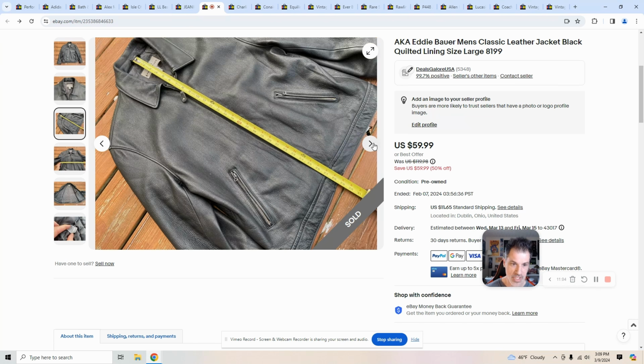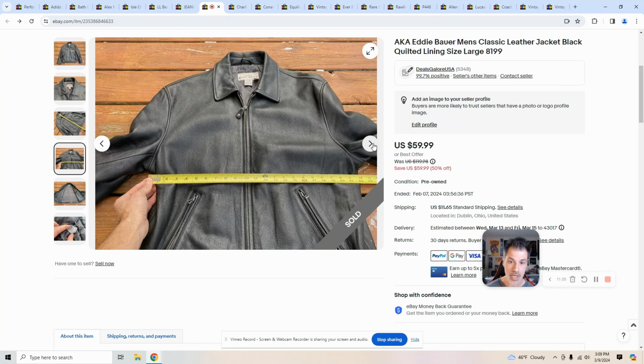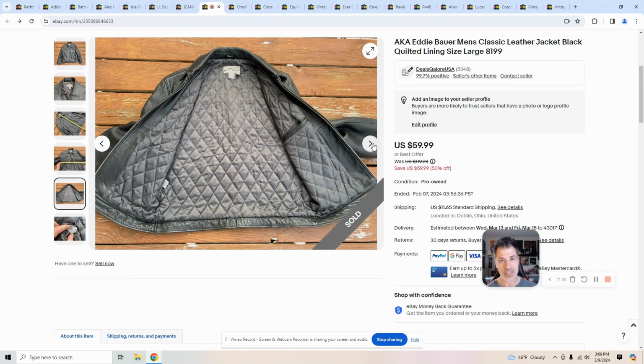A good size, a size large, a nice quilted interior, and give it the smell test, because sometimes you've got cigarette smoke in some of these coats. Now, fortunately for me, that's never happened. I think I would notice it right away, especially having a young kid with a very serious lung disease. I pay attention to these things a little bit more than the average person, but check that just to make sure. Even the faintest amount of smoke smell, somebody that has a sensitive scent is going to pick up on that.